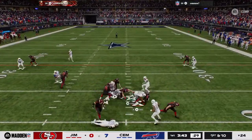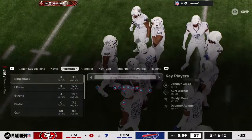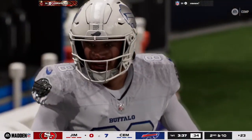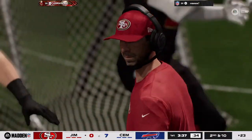First game on the ground to Jahmyr Gibbs. Dropped by the first guy he met. No gain on that first down run. When you rush the passer, it's kind of like tracking down a runner. That same pass, same athleticism comes to life. He looked pretty good hunting his prey right there.